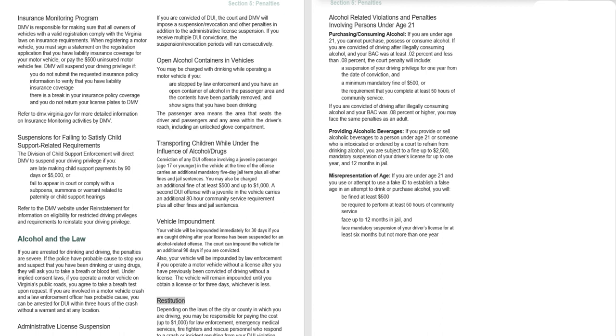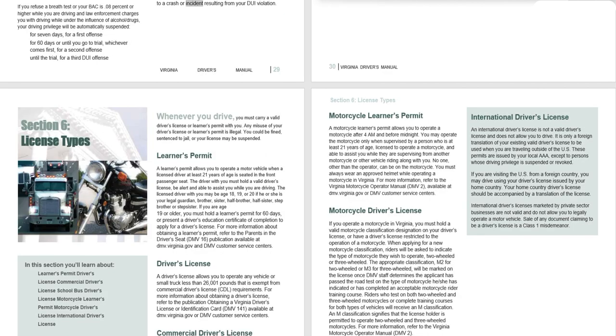Restitution. Depending on the laws of the city or county in which you are driving, you may be responsible for paying the cost, up to $1,000, for law enforcement, emergency medical services, firefighters and rescue personnel who respond to a crash or incident resulting from your DUI violation.